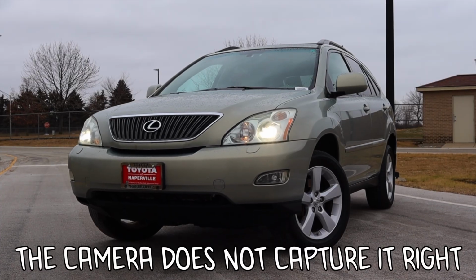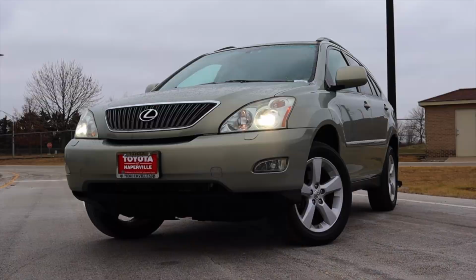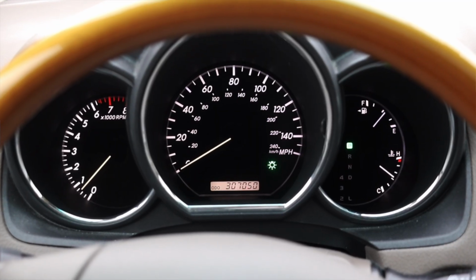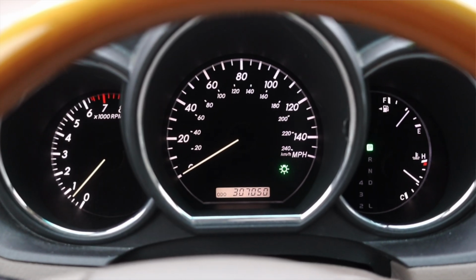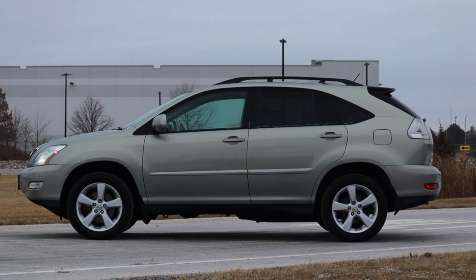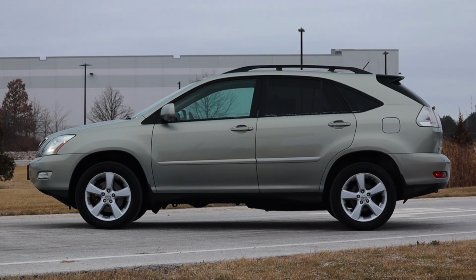But the second reason is the fact that this particular version, the 2007 that I'm driving right now, has 307,000 miles on it. But I bet if I didn't say something, you wouldn't have guessed it was that much. And so I'm excited to dive into this car today, what makes it tick, and what makes it so special.